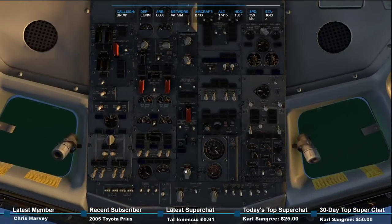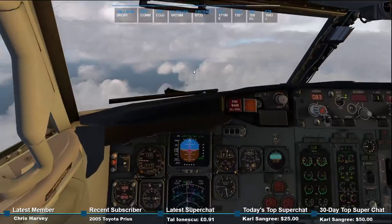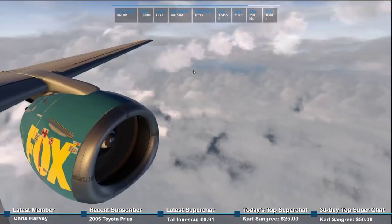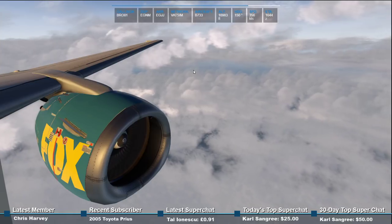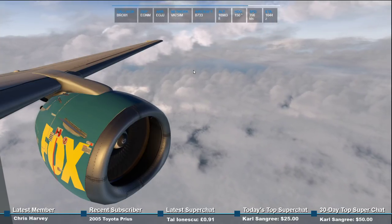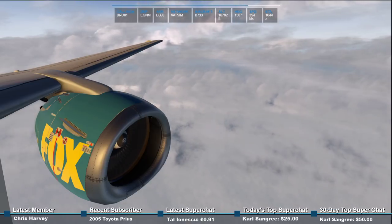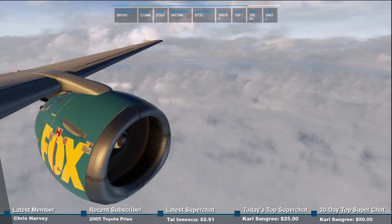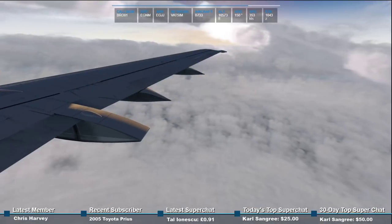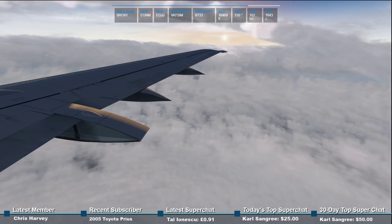Right, let's pop the seatbelt sign on. It's getting a little darker. The sun is setting. There we are, just about to fly through a little bit of cirrus cloud there, looking really, really nice. Look at the sun reflecting through the clouds as well. It's really cool.